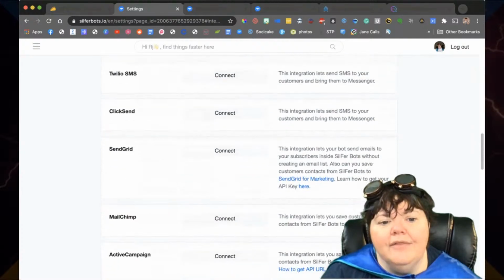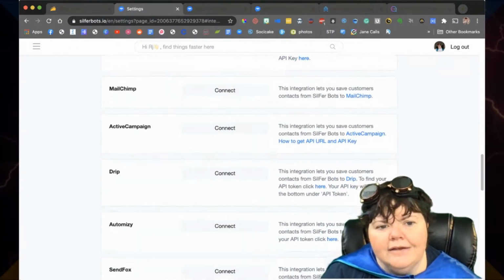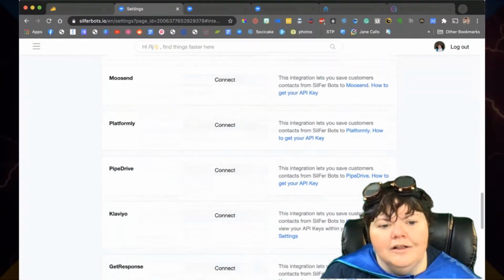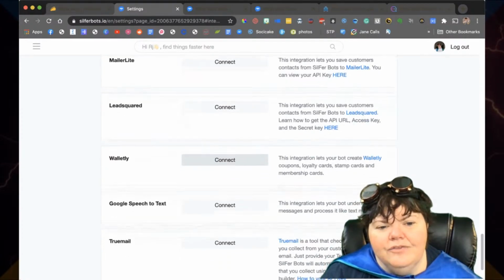ClickSend, SendGrid. Now, these are the major email providers. Let's see, we've got ClickSend, SendGrid, MailChimp, you know it, ActiveCampaign, Drip, Automizy, SendFox, hey, that's mine, MoonSend, Platformly, all of these things, right? GetResponse in here, whole lot. Now, Walletly is like a coupon card type of a thing. That's wonderful.